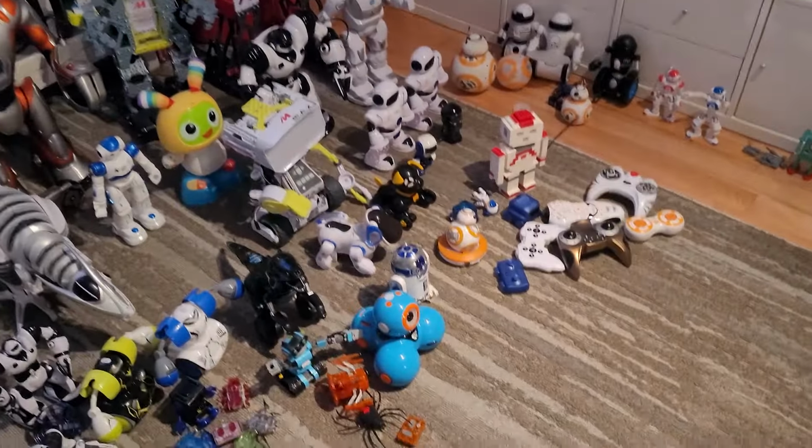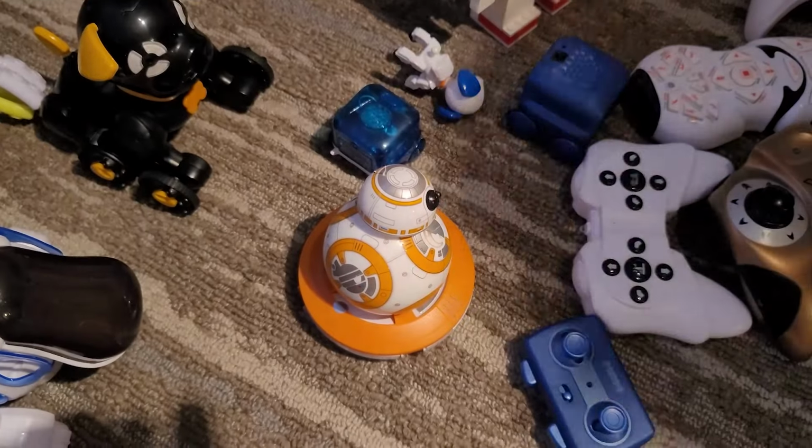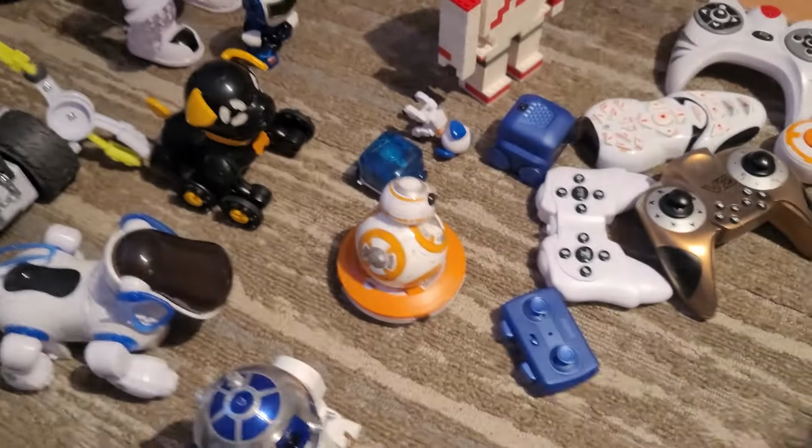What's going on with all your robots? Okay, so... Look at the reset button. Maybe that'll do it. This guy, Sphero. He's cool. I think you can get him, he's got to be like $50 now. I can't see him being too expensive. But you can drive him around. No, Mima bought that for me. Did she? Both of them, yeah.